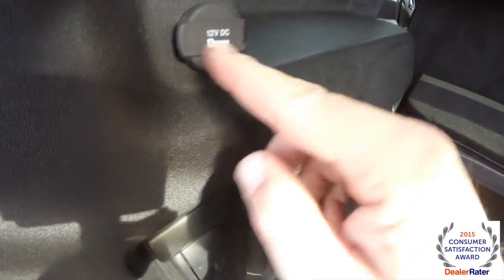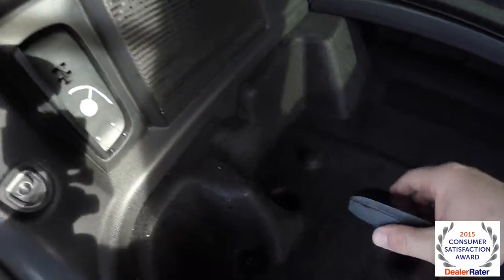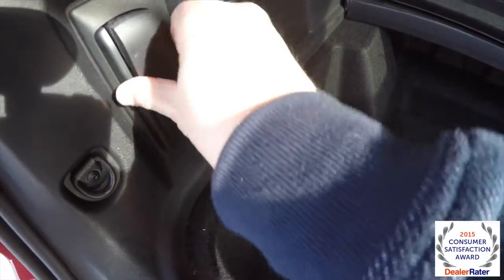Another nice feature, you have a 12 volt power point back here. You've also got a pop-out rechargeable torch. Help you see in the dark. Comes in handy.